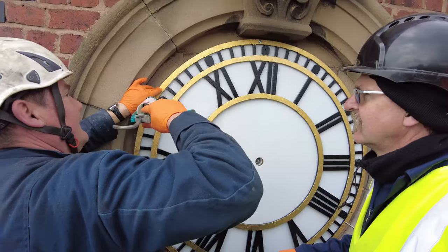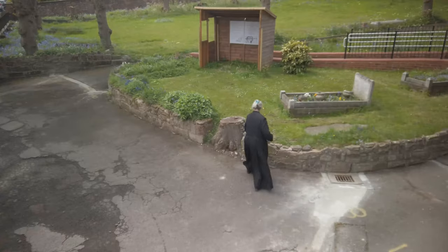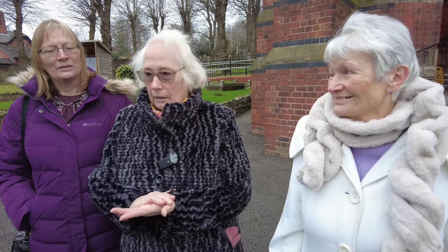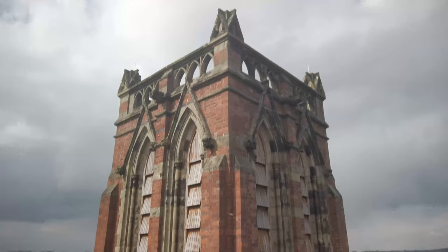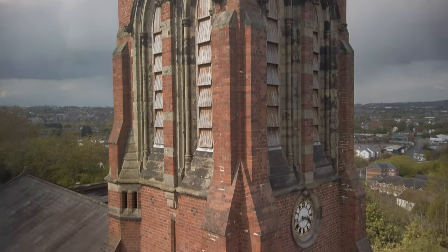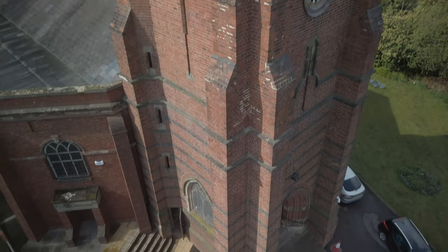My mum will tell the story of, because a peal goes on for a long, long time. And if you make a mistake, that's the end of the peal. And they'll do it for hours, and then somebody makes a mistake, and that's the end of your peal. And you can't claim it. So my mum used to tell us stories of that happening.